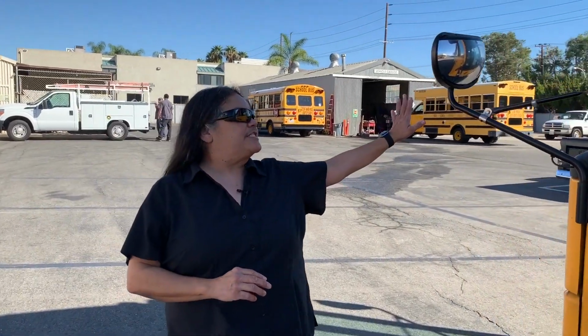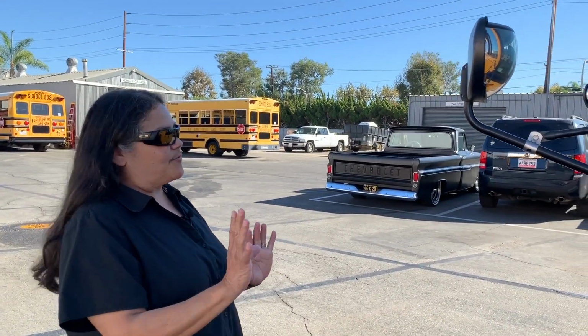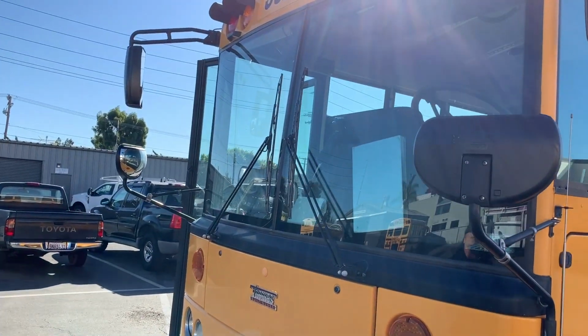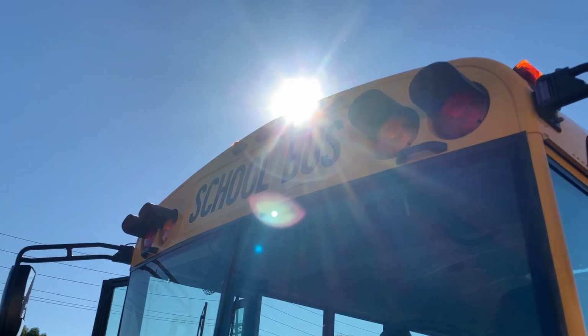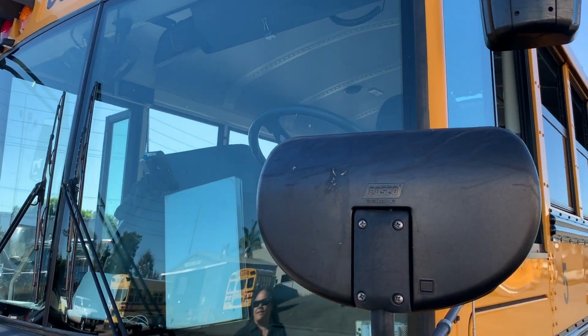Some of the other things on the outside of the vehicle that help to keep it safe: we have many different mirrors, different sizes placed differently, so that the drivers have a clear view of everything around the bus. The large amber and red lights let our motoring public know that they need to be prepared to stop, as the drivers will be discharging students from the buses and or escorting the students.